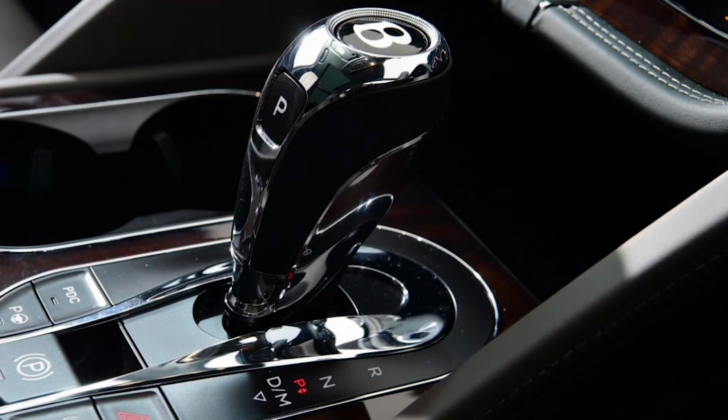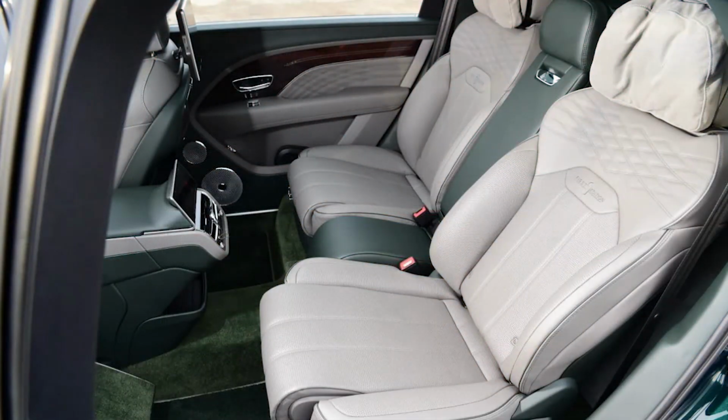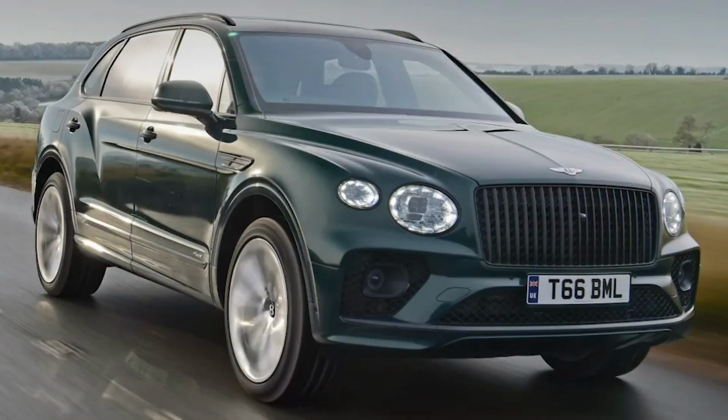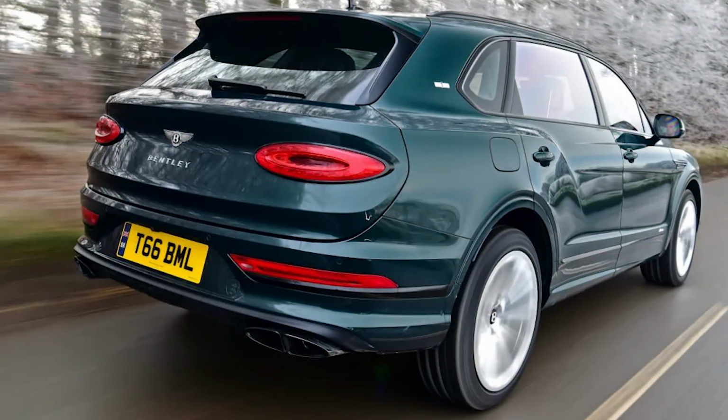Officially, the Bentayga EWB will crack the sprint to 62 miles per hour in 4.6 seconds, but some might consider such statistics vulgar, given the car's brief. Just know that it has ample flexibility, with maximum torque available from as low as 2,000 revolutions per minute and sustained until 4,500 revolutions per minute, while the 8-speed automatic gearbox shifts almost imperceptibly and superbly smoothly.